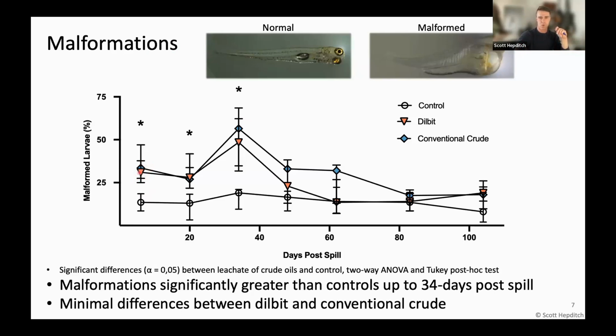So that water was collected from the columns on this time point, this time point, this time point, and those are individual toxicity experiments. The red triangles are for the groundwater contaminated with dilbit, and the blue diamonds are for the groundwater contaminated with conventional crude oils. And then the controls are the white circles.